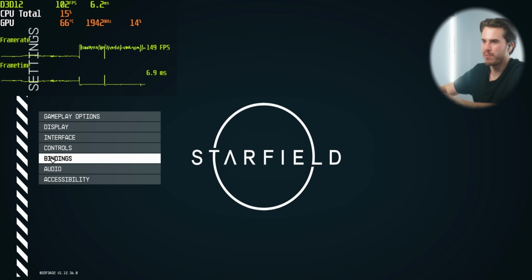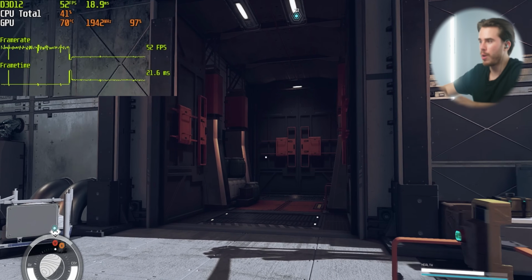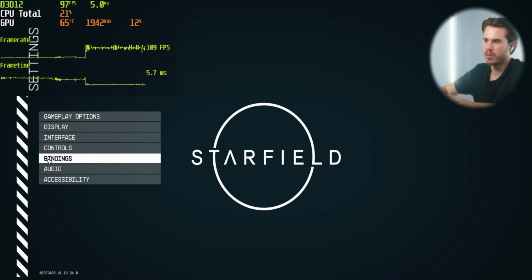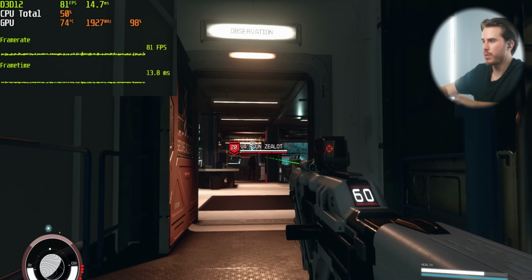What happens though if we turn off frame generation? What is this game actually being run at without any tricks? About the same? Oh no, it's less. I'll go and leave frame generation on though. We get about an extra 30 FPS, nice. I'll say this, Starfield actually is running all right.